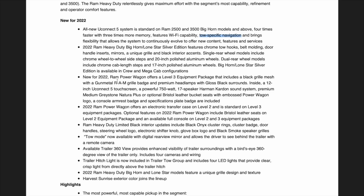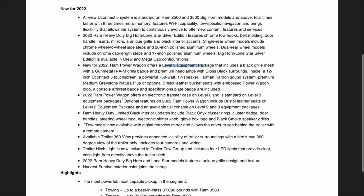New for 22 for the Power Wagon is they're going to add the level 3 equipment group. They did that anniversary package last year, so basically they're just discontinuing that package and just making it a level 3 equipment group. And moving on down, they are going to offer electronic transfer case. If you have the center console, it's going to delete the mechanical shifter on the floor. Next thing on the list is the black interior updates for the Limited, and be sure to read what's in there. I like that it's going to have black smoke speaker grills too. I want to see that once they start making their way to the dealerships.